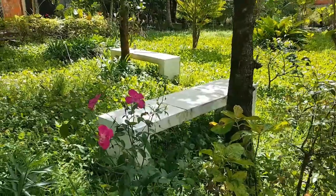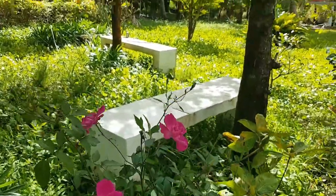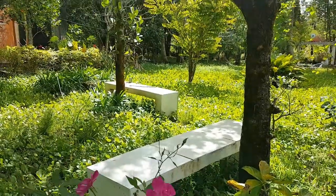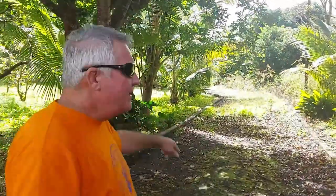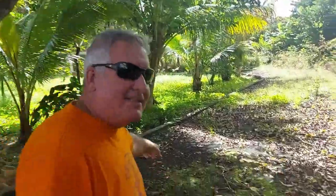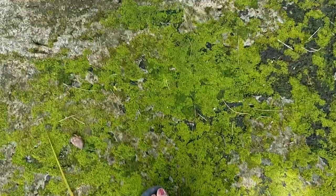Okay, so obviously they will do some garden maintenance at some point, but more beautiful roses and benches where you can sit peacefully. The ashram behind me. And there's apparently a path down here. It'll take you to the river. At least it isn't stairs, which is awesome. Moss covered floor.